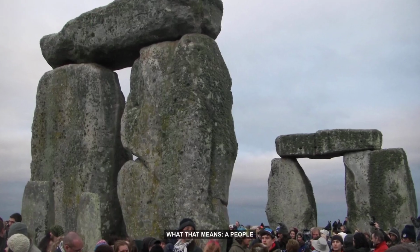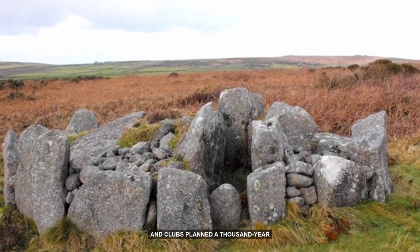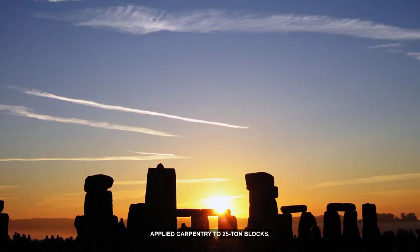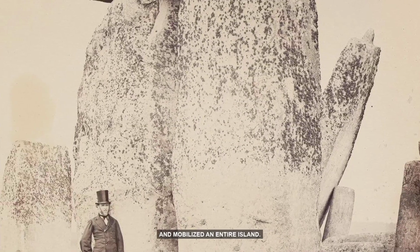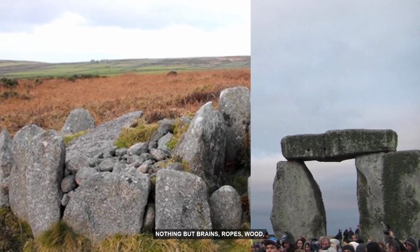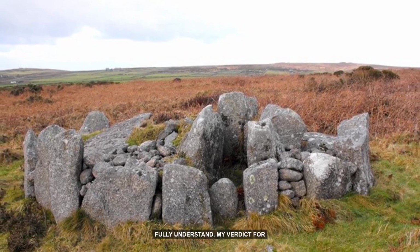Because think about what that means. A people we usually picture in furs and clubs planned a 1,000-year project, mastered geology enough to choose stones 240 kilometers away, applied carpentry to 25-ton blocks, calculated the sky with precision, and mobilized an entire island. With no writing. No metal. Nothing but brains, ropes, wood, and a faith we'll never fully understand.